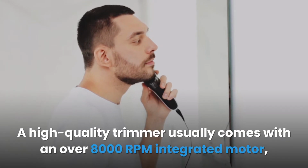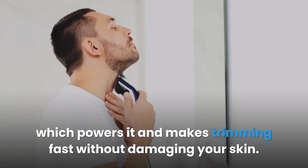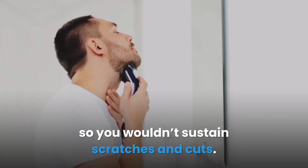A high-quality trimmer usually comes with an over 8,000 RPM integrated motor, which powers it and makes trimming fast without damaging your skin. It is built in a way that you can adjust it according to your face, so you wouldn't sustain scratches and cuts.